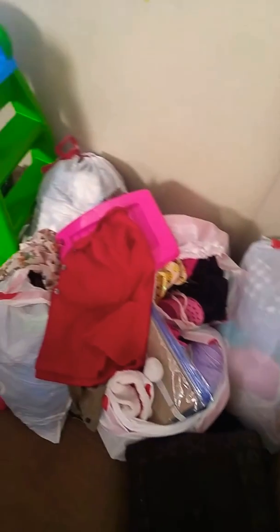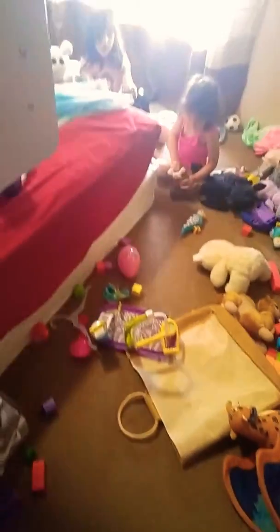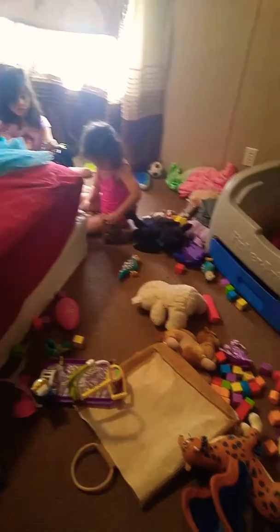1, 2, 3, 4, 5. About 5 or 6 bags already. And I already decluttered before Christmas and purged the toys. And right now they have all the toys that they like. And I have another bag of toys. But everything else they like and play with.